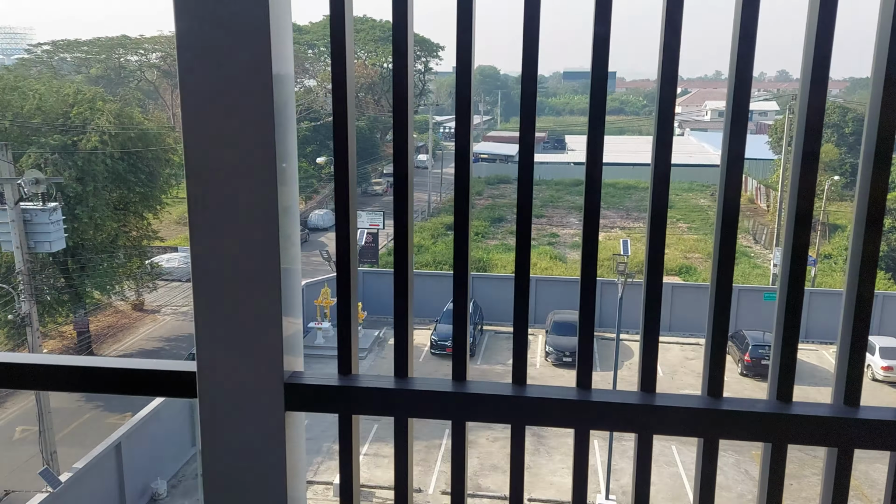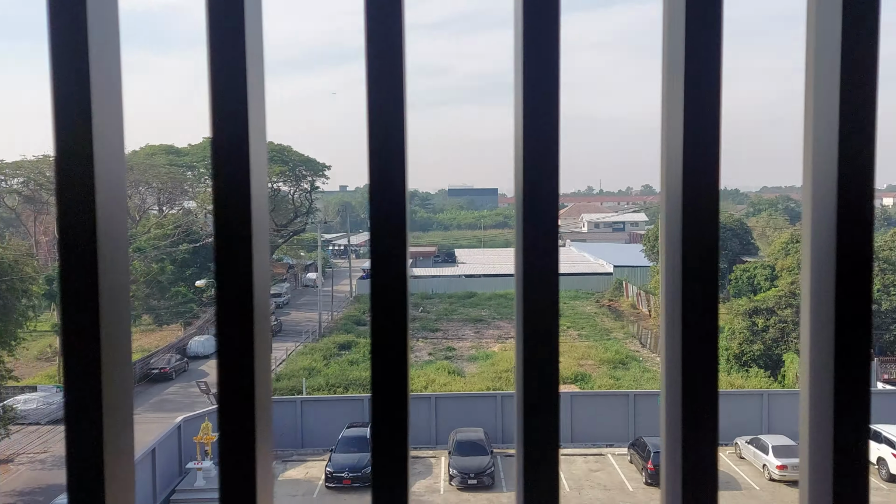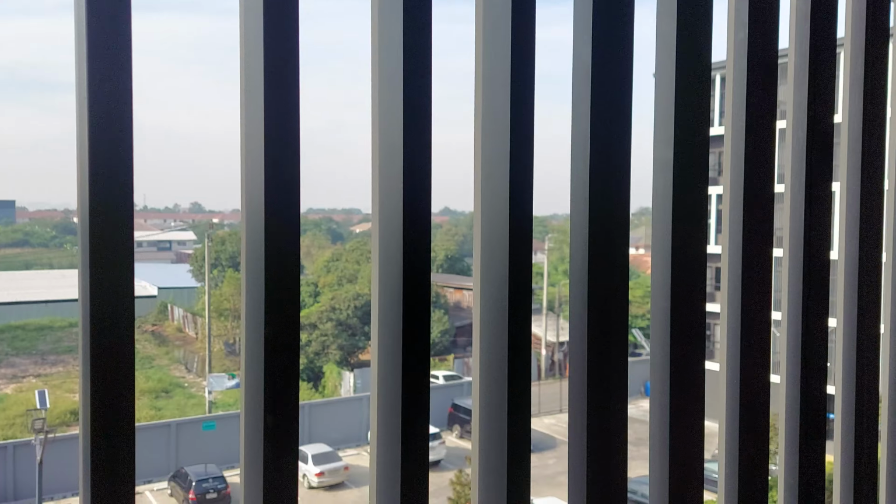And, so you open it like this. Here you go. So, this is the whole area.